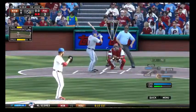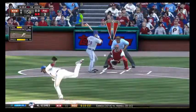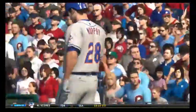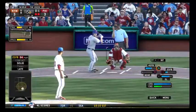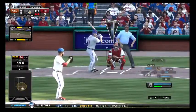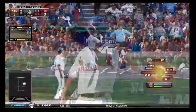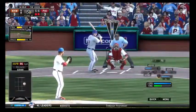Daniel Murphy will dig in now, hoping to perhaps make him pay for the 2-out walk. Now a hard liner, and that'll slice just foul at the last moment. Check on Granderson, now the pitch. And that misses, 1-1.